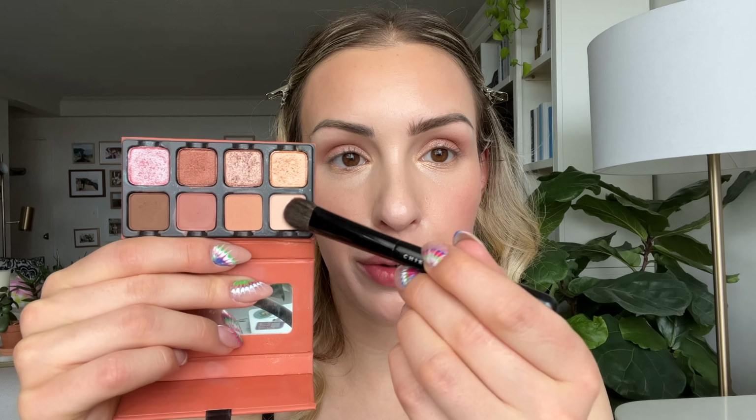Lastly, actually, I'm going to go into this light shade, and I like to use this for blending. So I'm gonna blend that all around the eye just to soften everything up.